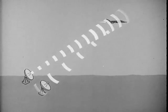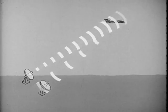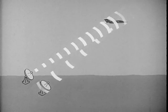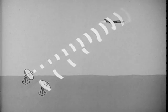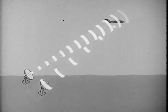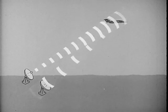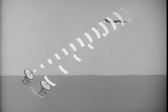The return from a target moving away from the antenna will be of greater wavelength or lower frequency than the transmitted signal. By comparing the transmitted and returned frequencies, the speed of the target can be computed and moving targets discriminated from stationary ones. This shows the Doppler shift principle applied to CW radar.